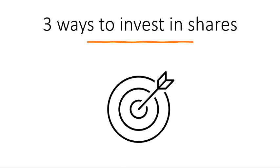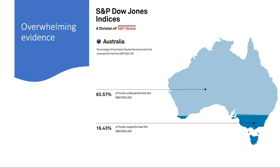And so an ASX 200 index fund will go and invest in each of those 200 companies in proportion to its value compared to the index as a whole. So, for example, if CBA's value represents 8% of the total value of the index, 8% of your money goes into CBA and so forth. That's index investing, and it's by far the best way to invest in the share market.